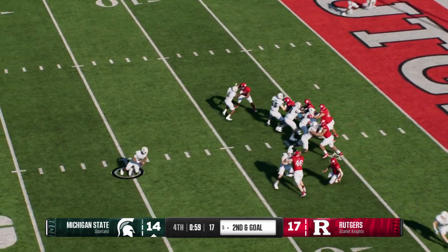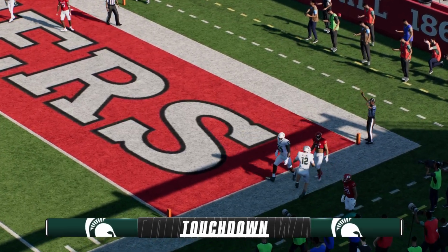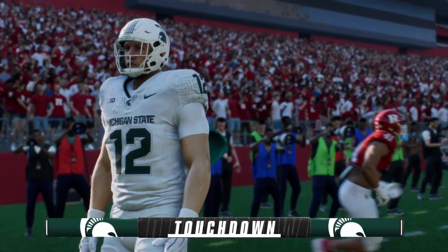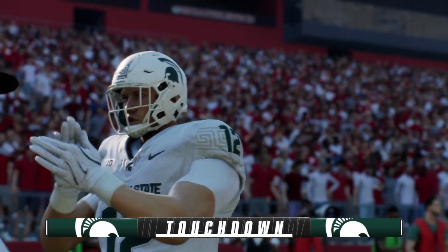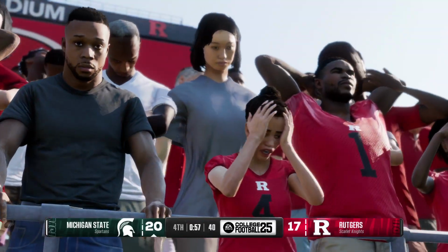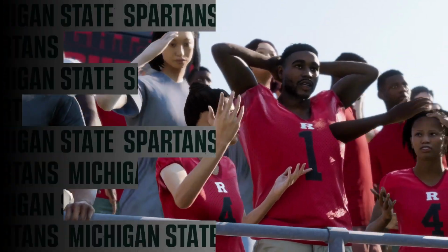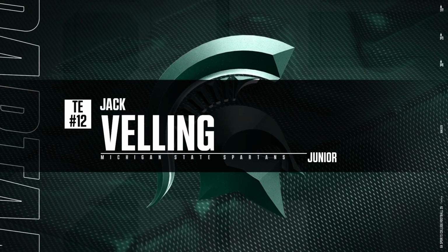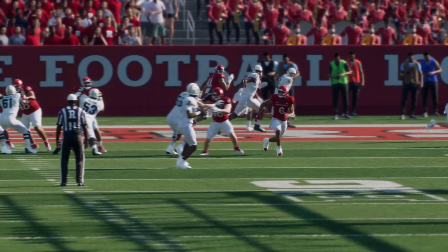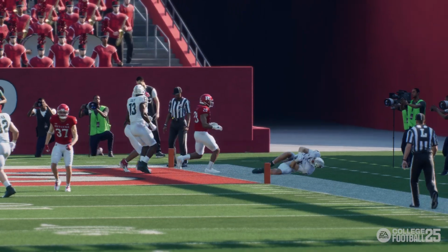Off play action. Fires into the end zone. Touchdown, Sparty! And in the final moments, they've taken the lead. And some of these guys make it look so easy, but these are tight windows down here, man. There's not a lot of space on the field, and he drops back, knows exactly where he's going with the football, throws it in there, makes the play, and more importantly, now his team is in the lead in the fourth quarter.